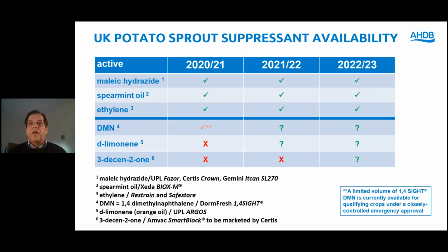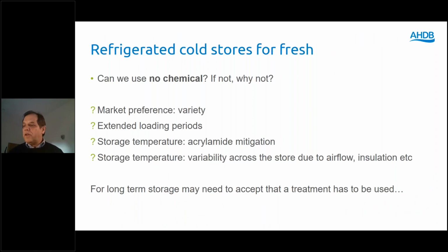So we'll report progress on that as soon as we have it. Okay, if I go to the next slide, please. I'm going to just quickly go through one or two of the options for fresh. And the first thing I would say with fresh is, are you able to use no chemical? Because in many situations, at the temperatures we're storing for fresh market, it ought to be possible to use very little chemical at all in terms of sprout suppression.